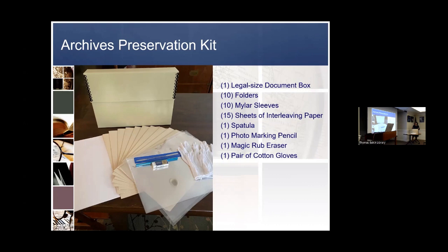It can be nice to test out the supplies before you invest, because they can be very expensive. This way, you can get a sense of what works for you. They also sell them in letter size, so maybe you want letter size, maybe you don't have anything with legal size. You don't need to buy legal size boxes. So it's something for you to think about. And then there's also a kit for photos specifically. It's basically the same, but it comes with more and different kinds of Mylar, so it's more photo specific. Something to consider.